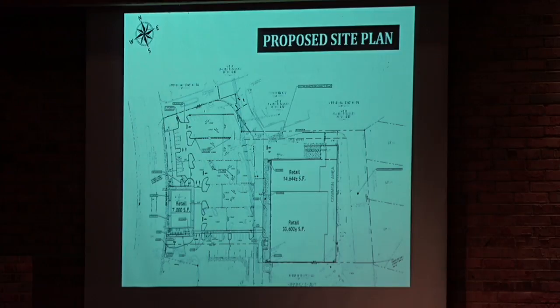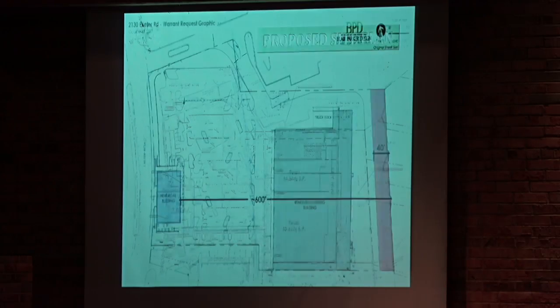The proposal in front of you tonight is for a facade improvement on the existing Kroger building and breaking this up into multiple retail bays, and then for a 7,000 square foot building to be built on the southwest corner of the site. This is the existing entrance drive into the site.